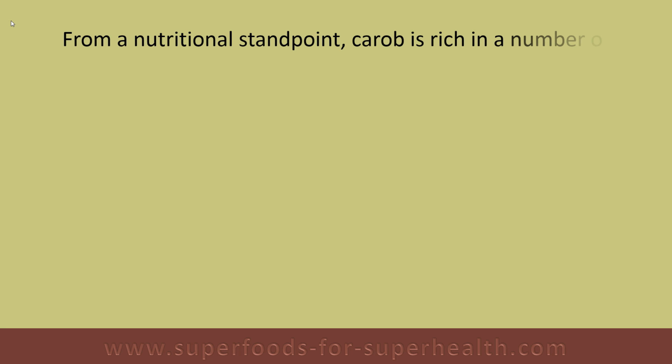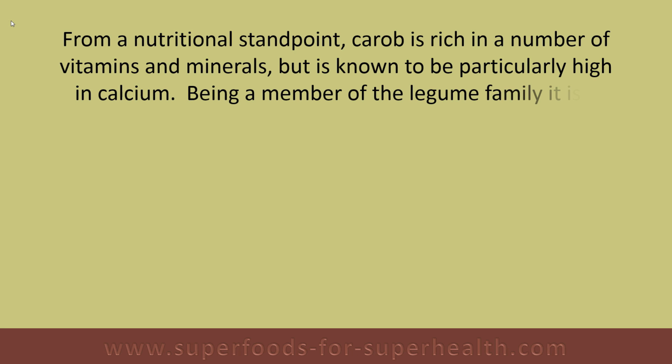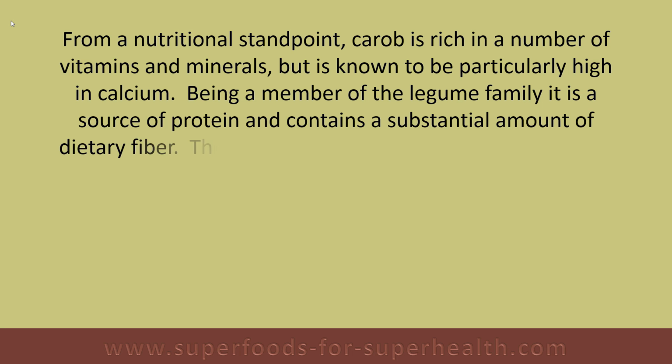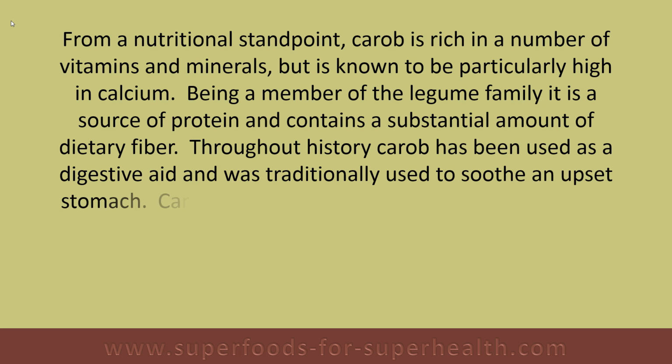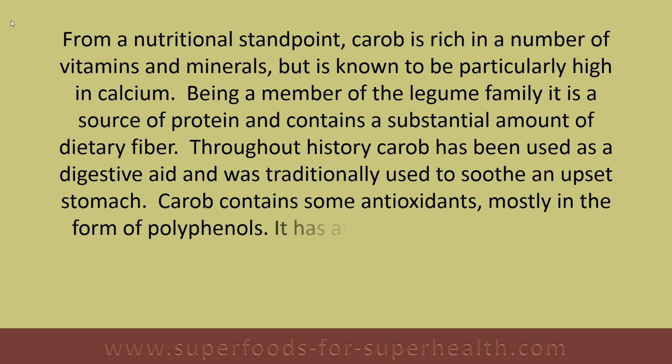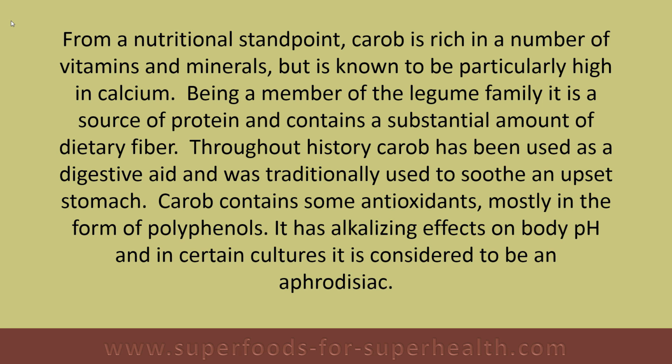From a nutritional standpoint, carob is rich in a number of vitamins and minerals, but is known to be particularly high in calcium. Being a member of the legume family, it is a source of protein and contains a substantial amount of dietary fiber. Throughout history, carob has been used as a digestive aid and was traditionally used to soothe an upset stomach. Carob contains some antioxidants, mostly in the form of polyphenols. It has alkalizing effects on body pH, and in certain cultures, it is considered to be an aphrodisiac.